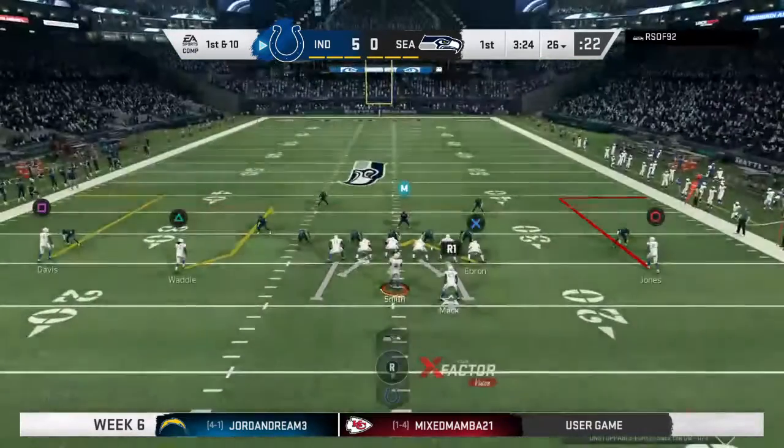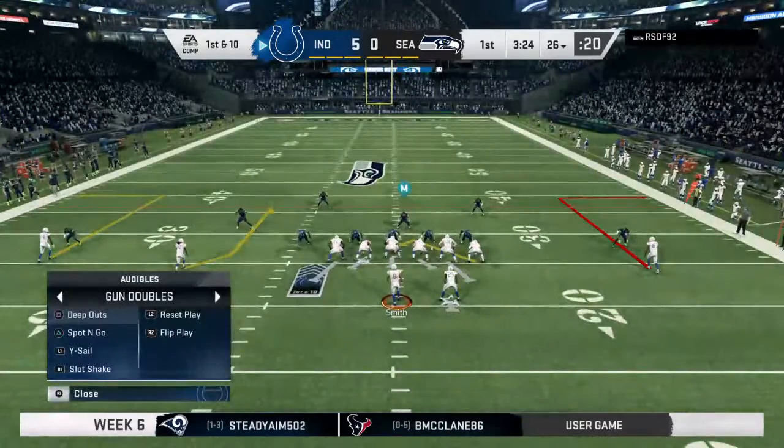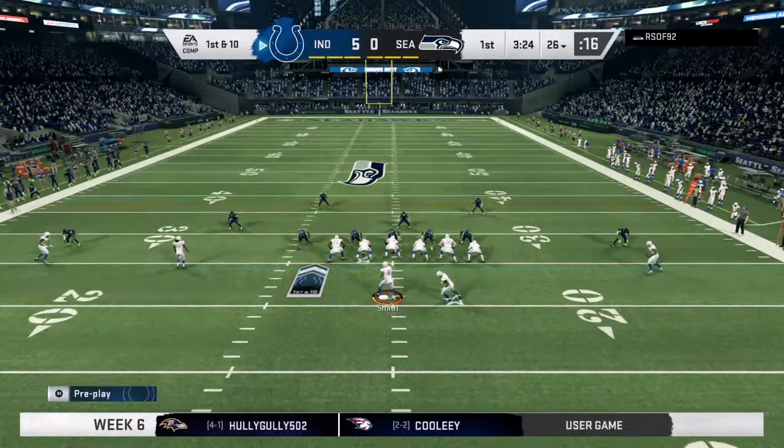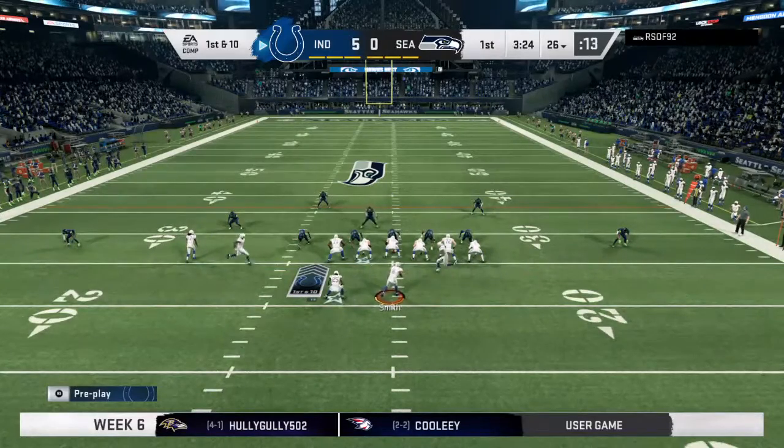The Colts come to the line ready to start their next drive. And they had 3 points last time, but they didn't want 3 points because they were well within range of scoring a touchdown. We'll see if they can do better now.